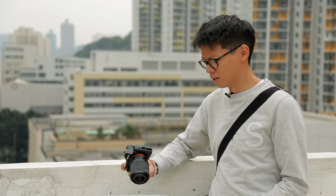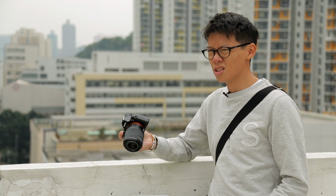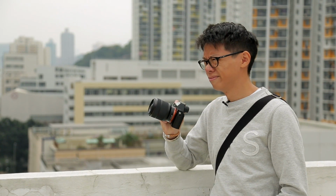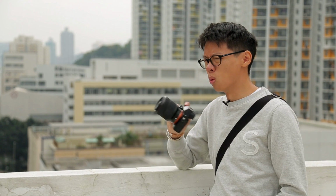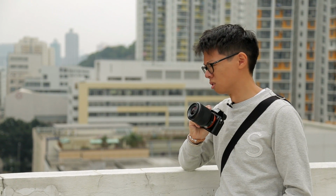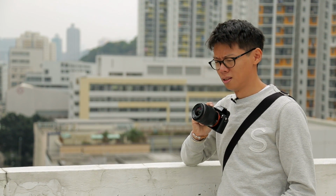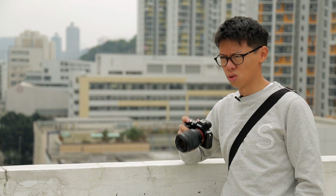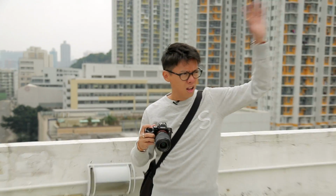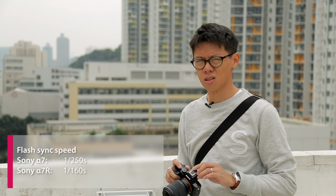For a start, it doesn't have electronic first curtain shutter, which isn't a big thing, but it does mean you've got that old NEX clunky sound to the shutter, lethargic and bloody noisy. You might as well just go around shooting on the street saying, I'm a photographer, I'm a photographer. And also the flash sync is slow on this, 160th of a second compared to 250th of a second.